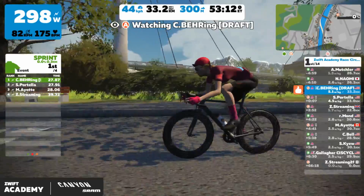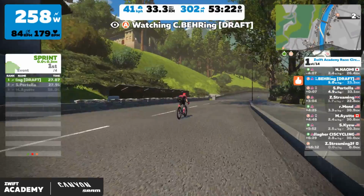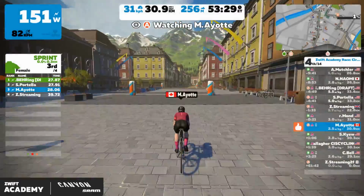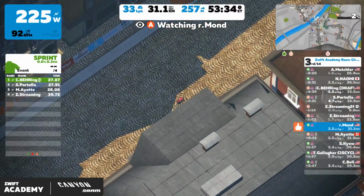5.0 watts per kilogram, 5.2 now at the front. 7 seconds is the difference. And 424, though, all the way back to the other riders. So these two have really opened up a gap, actually. Now, interesting to see, though, Ayotte was caught by Mond. And Mond actually got away from Q as well as Gallagher, who had fallen off the pace there. So as we can see, Mond here 4.0 watts per kilogram, and Ayotte there 22 seconds back, Q there 127.